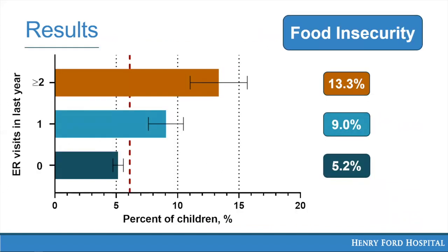Moving on to the rates of adversities related to social determinants of health. Overall, 6.1%, or the dashed red line, of all children experienced food insecurity. However, the rate of food insecurity for children with 2 or more ED visits, of 13%, was more than double that of children with no ED visits in the last year.